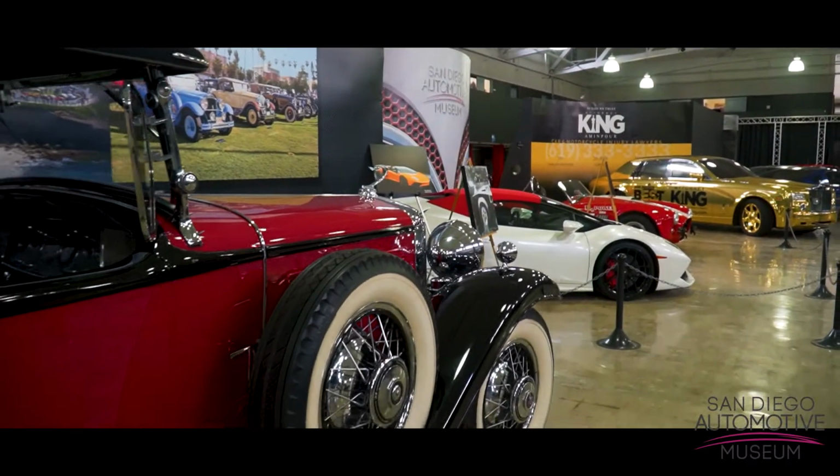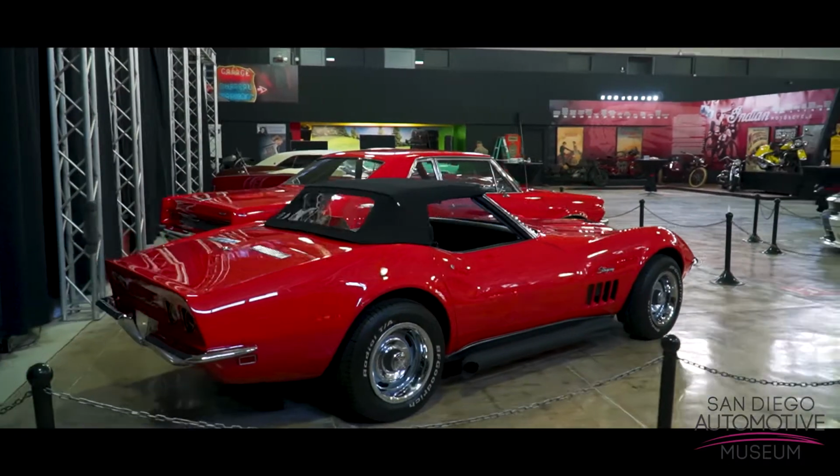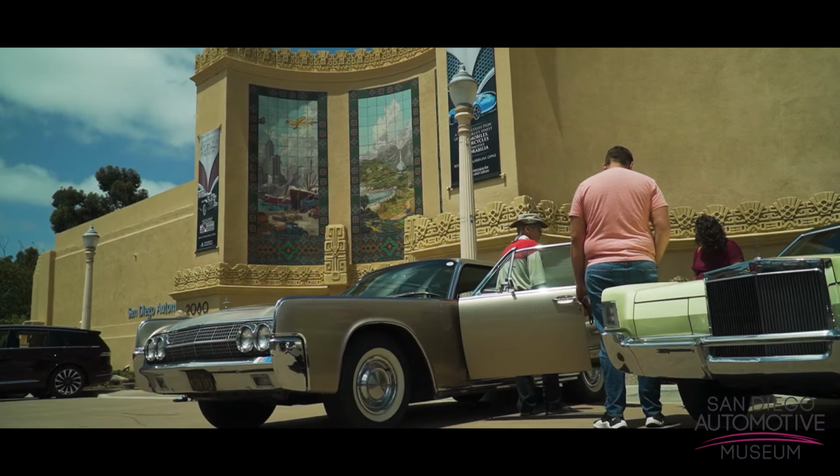Now that they've refurbished everything and renovated the place, I wanted everyone to see how gorgeous the plaza is and the mosaics above the entryway. Isn't it beautiful? It's great fun. It's great to be out again.